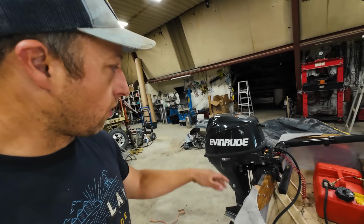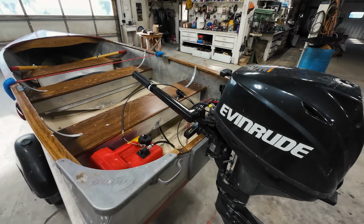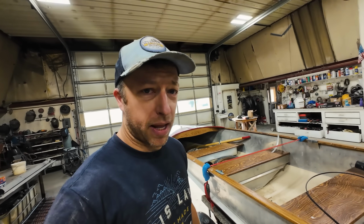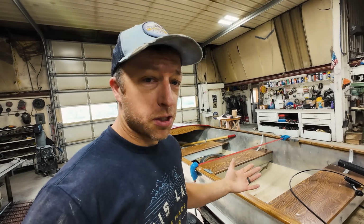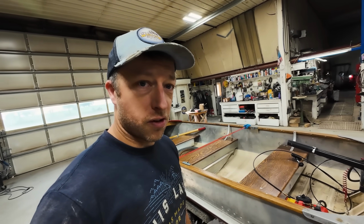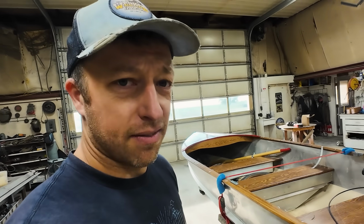This is the 9.8 horse, but I did put a kit in it that supposedly bumps it up a few horsepower. We'll see. For this little boat, it's plenty. And here's the thing, there's a lot of lakes we'd like to take this boat on that have horsepower limits. And so this would fall just under that limit, so we'd be able to use this boat on those lakes. So that's kind of the plan too.